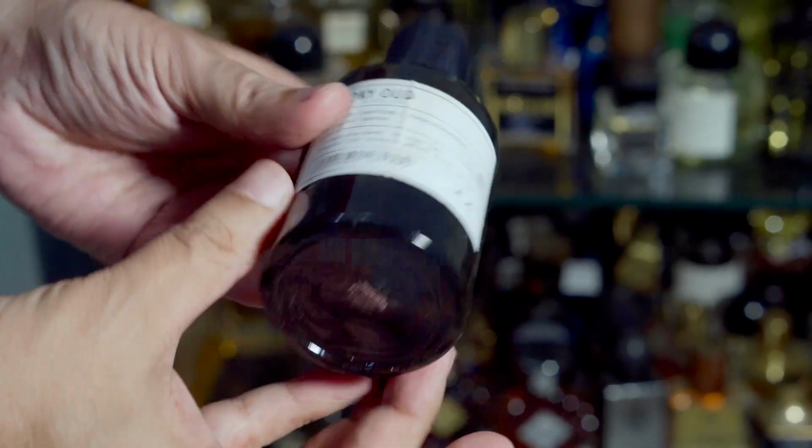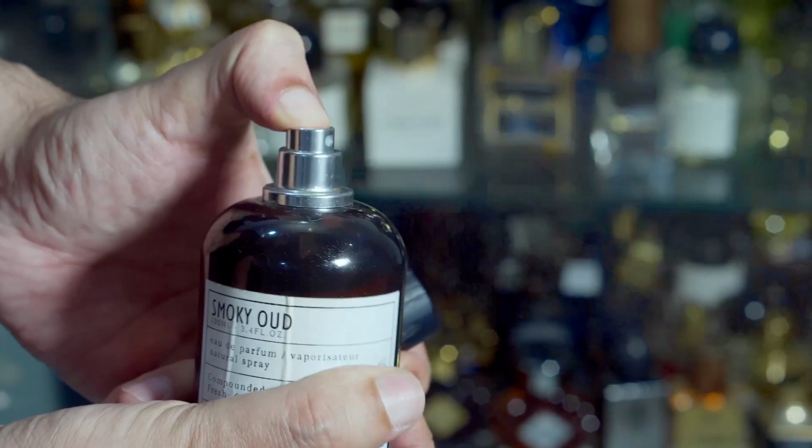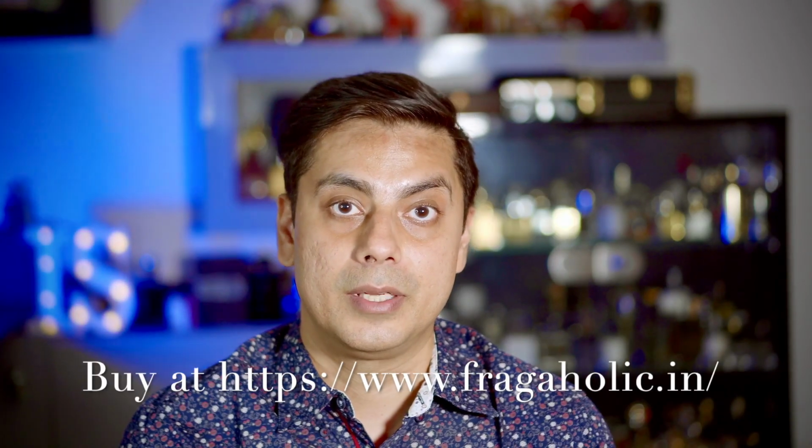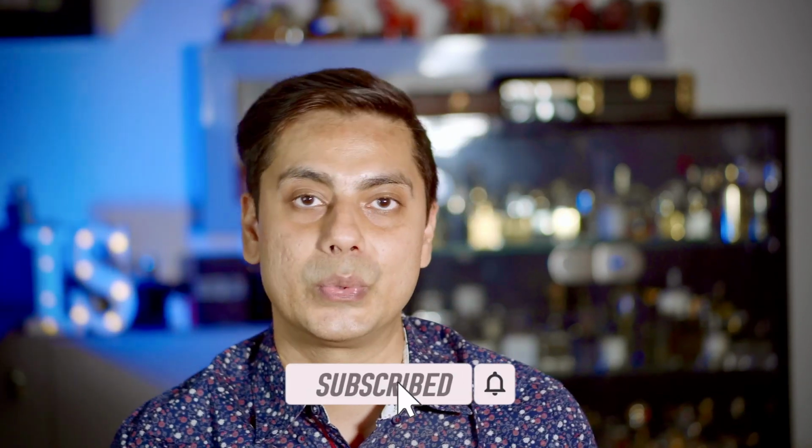And the dry down of tobacco oud, they have captured it very well with the richness. And this does not cost you a fortune. This cost only about 1800 rupees for 100 ml with a good presentation. So I believe this is a hidden gem also. And if you're looking for that raw masculine scent profile, then you have to go with Dhamma Perfume's Smoky Oud.